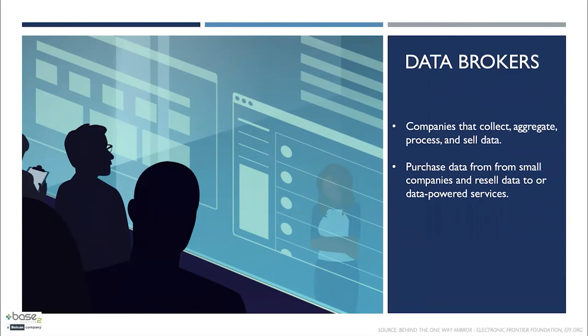Data brokers purchase information from a variety of smaller companies, including retailers, financial companies, medical research companies, online advertisers, cellular providers, IoT device manufacturers, and local governments. They then sell data or data-powered services to advertisers, real estate agents, market research companies, colleges, and governments.